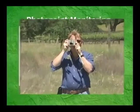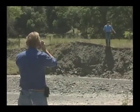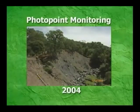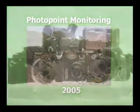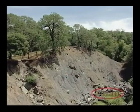This method works well because it captures the complete inventory or baseline of the landscape and is a relatively quick and easy process. As you take successive photographs of the same site over several years, you'll document and monitor the implementation and effectiveness of control measures. Several different cameras may be used for Photopoint monitoring and can include conventional cameras, digital cameras, and video cameras. The most important feature is the ability to record the date on the photo you take.